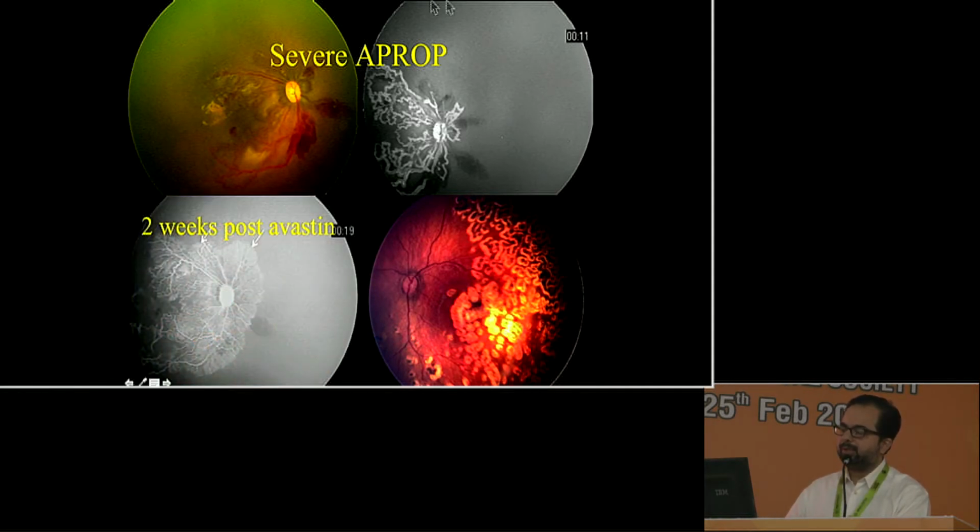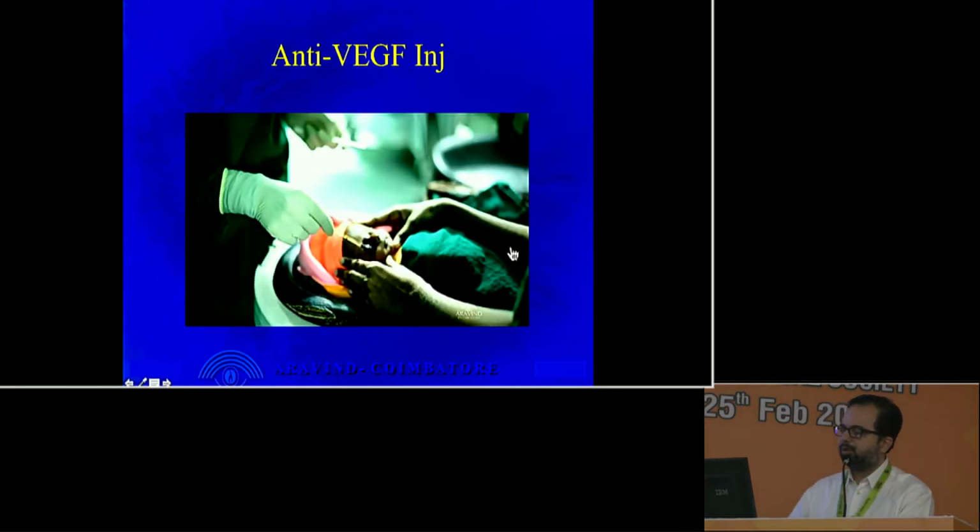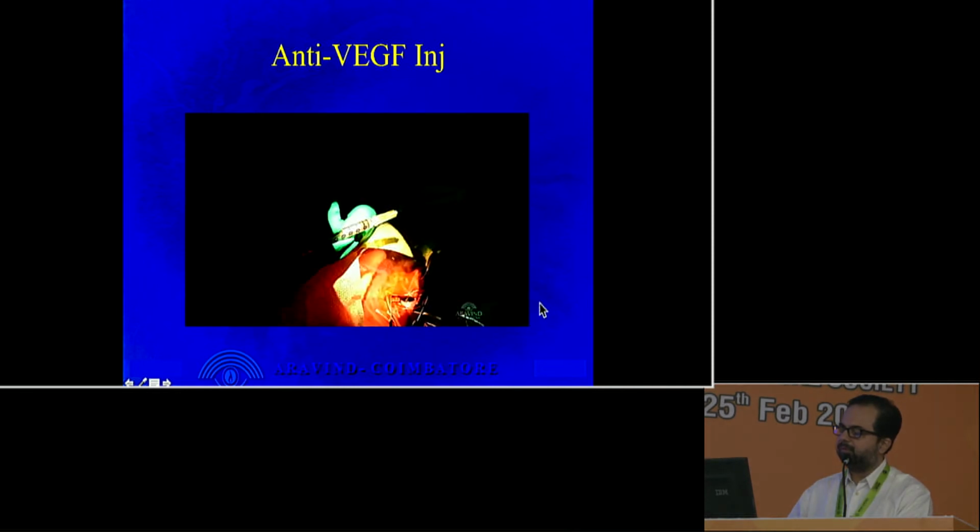So this is where the anti-VEGF has an edge over laser in such severe cases of AP-ROP, and you can see post-Avastin the capillary network is growing. At 3 months the fovea is vascularized, and at this time there is no harm in giving the laser if the disease recurs. This is a short video showing the anti-VEGF injection being given.